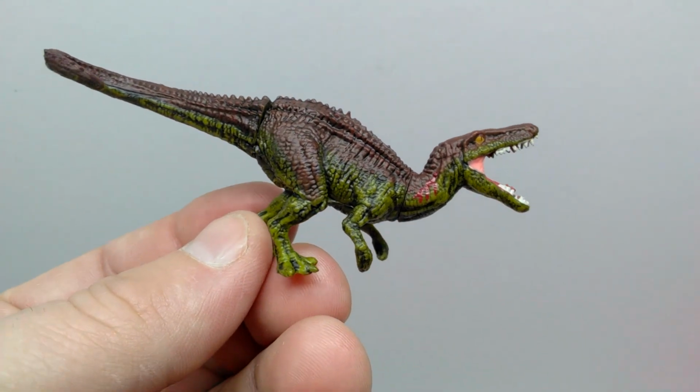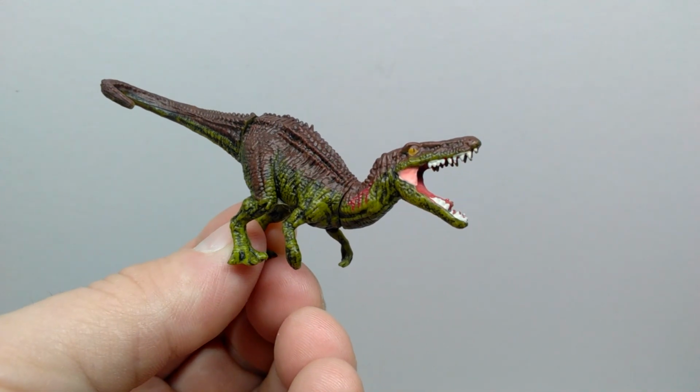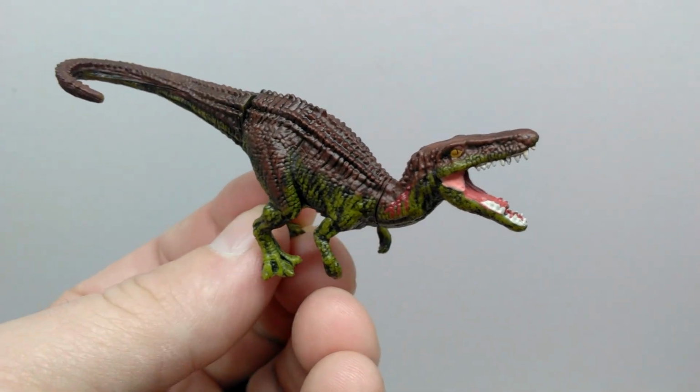I don't think so. But the overall paint application, just like with the Charlie, again, is so striking and so beautiful that I feel like the lack of nail paint isn't really something that jumps out at you.